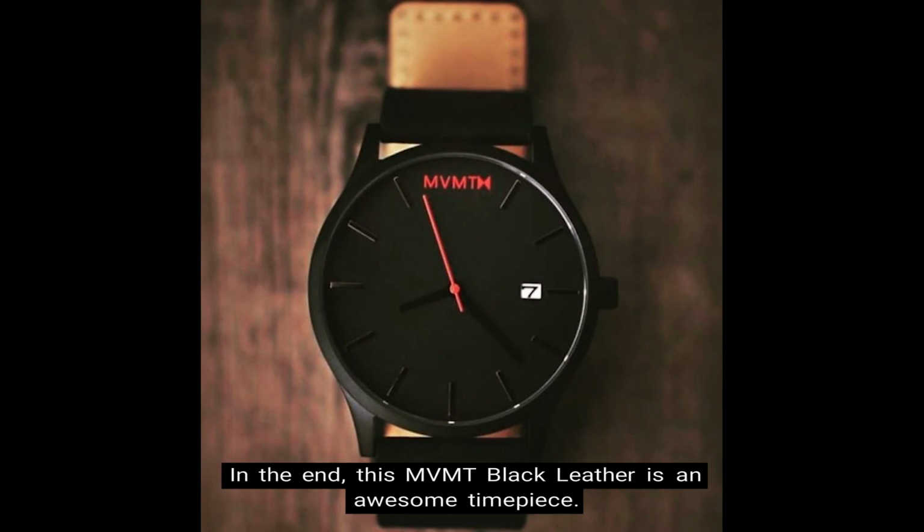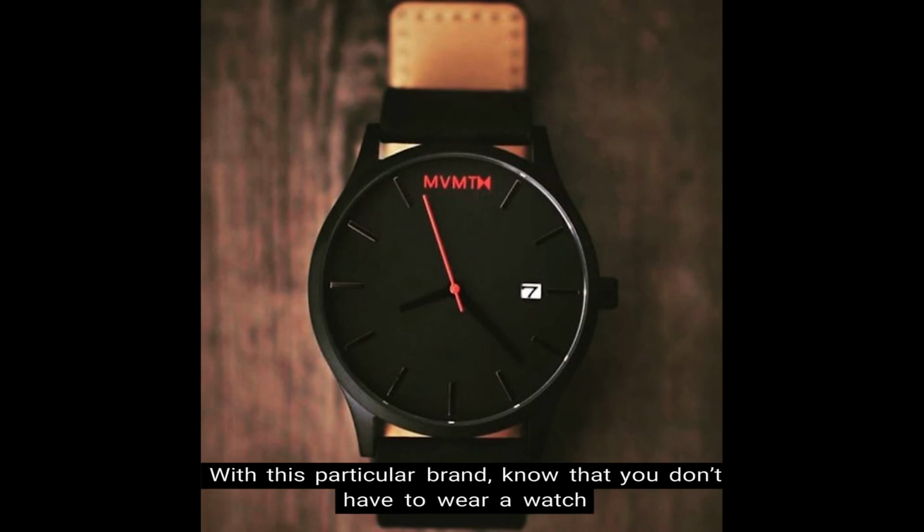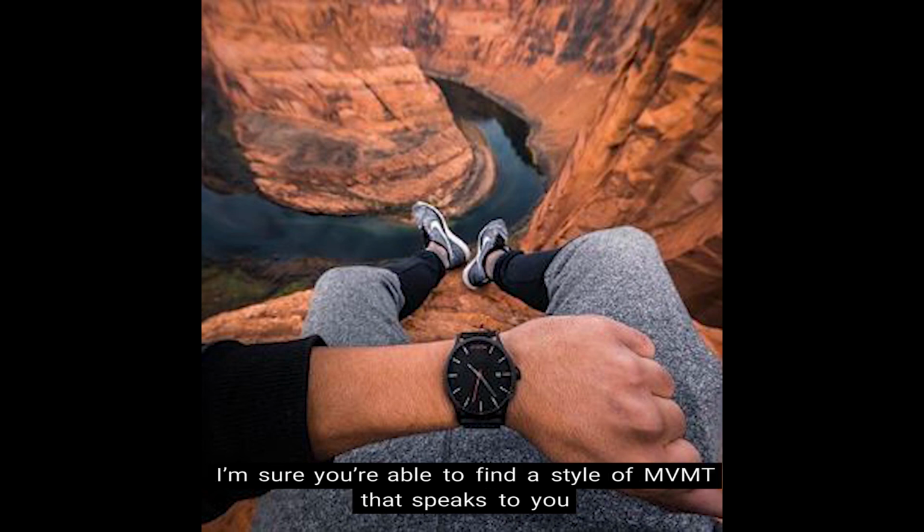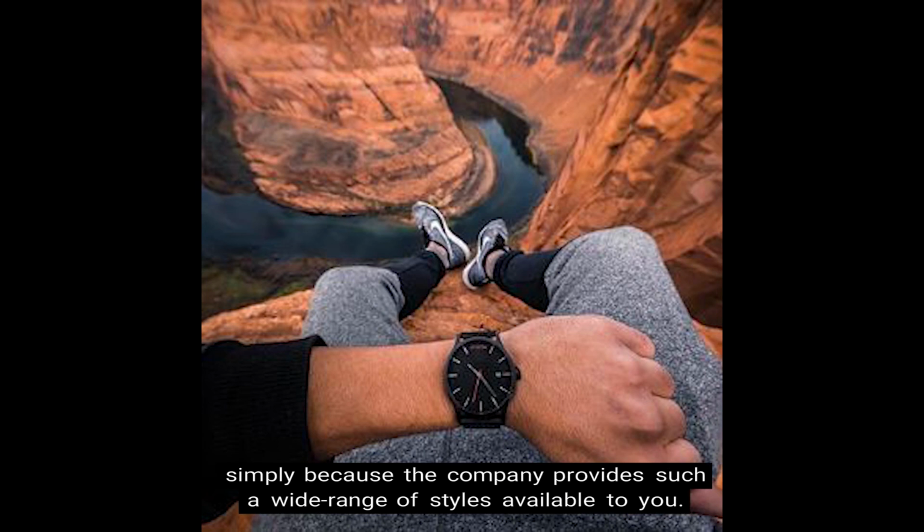In the end, this MVMT black leather is an awesome timepiece. With this particular brand, know that you don't have to wear a watch that looks too busy or is uncomfortable while on your wrist. Now, I'm sure you're able to find a style of MVMT that speaks to you simply because the company provides such a wide range of styles available to you.